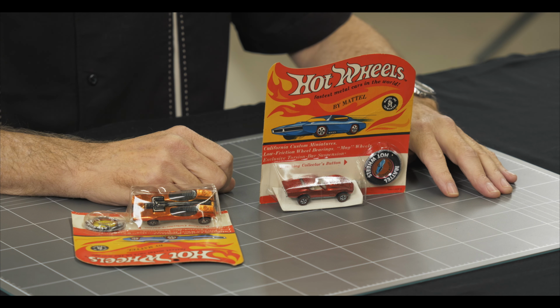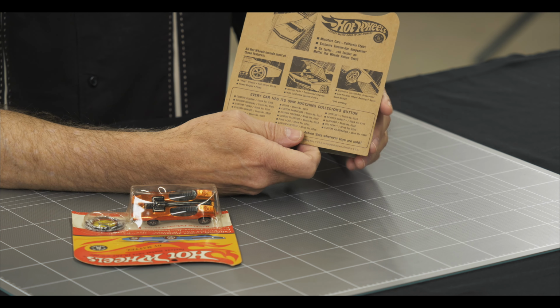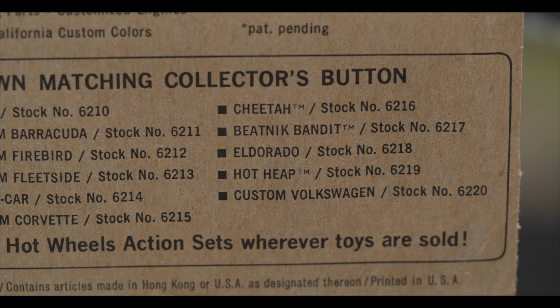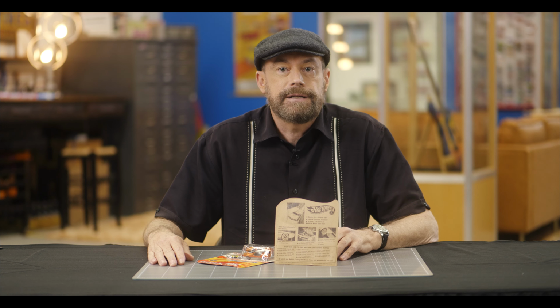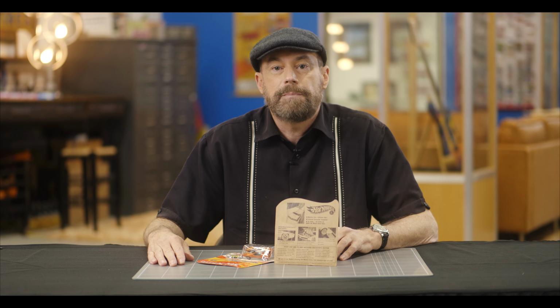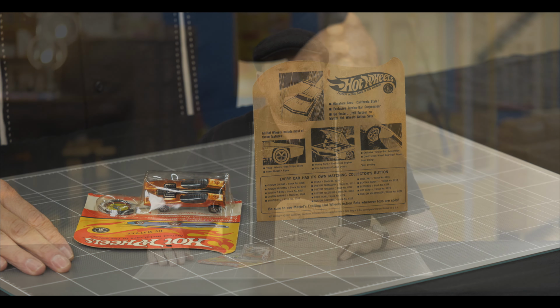The earliest blister packs from the US listed all 16 new models on the back. However, the very first cards listed a model called the Cheetah that was renamed the Python because there was already another real race car called the Cheetah. So there are packages from 1968 which list the Cheetah on the back and packages that list the Python as one of the models. Collectors will pay a premium for a package that lists the Cheetah on the back.